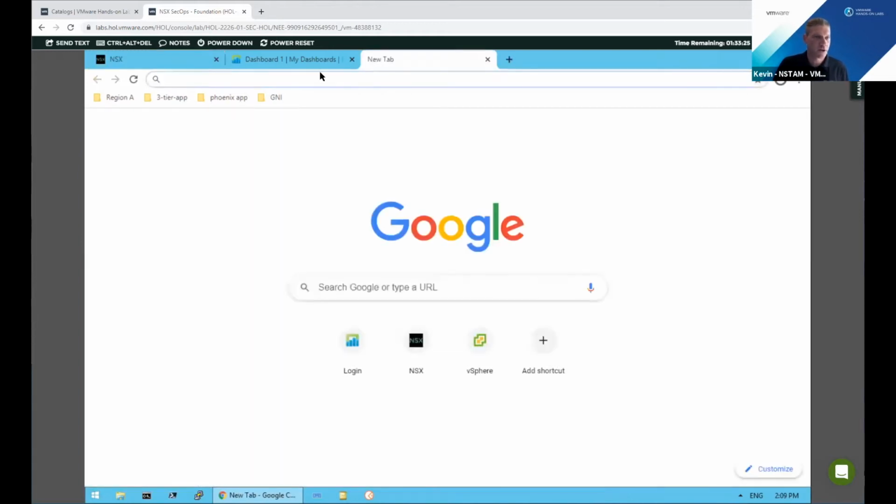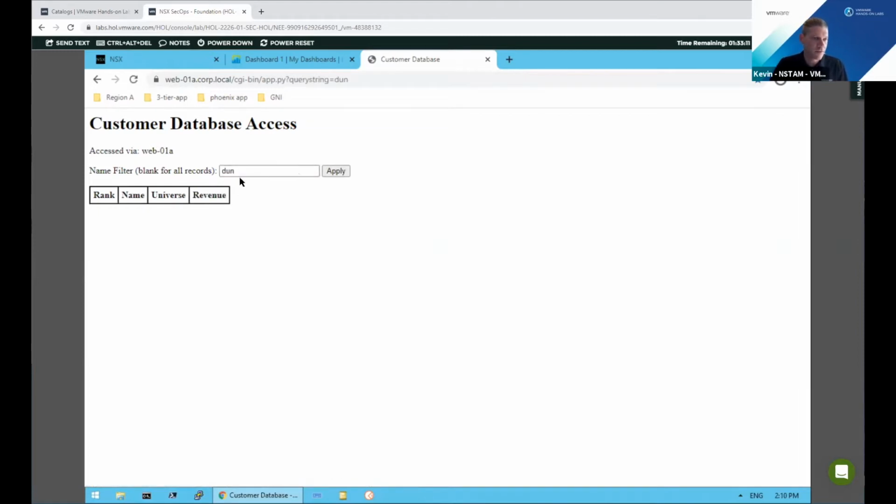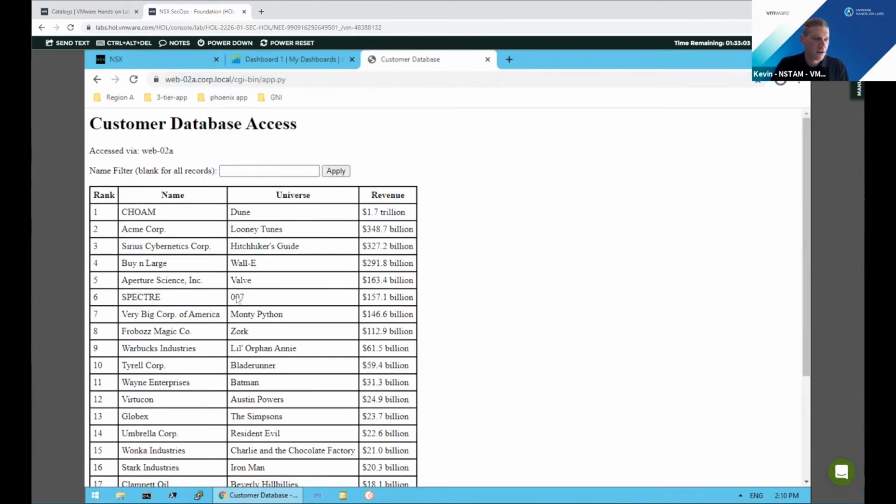So I'm going to go ahead and launch that 3-tier app just to show you that it functions. I can go up here to this link and we can choose web 01 or 02, and we should immediately get this up. This is a searchable database. It works. It doesn't have a whole lot in it, but it's kind of neat. It's what we use in the hands-on labs. And then we can also hit the other load balance server and get the same results.